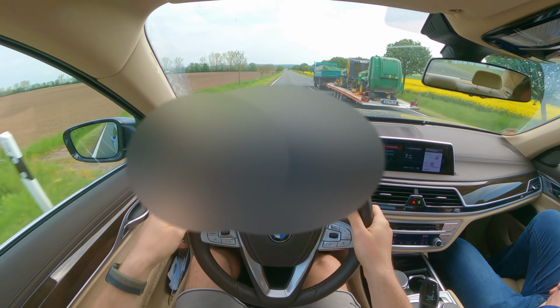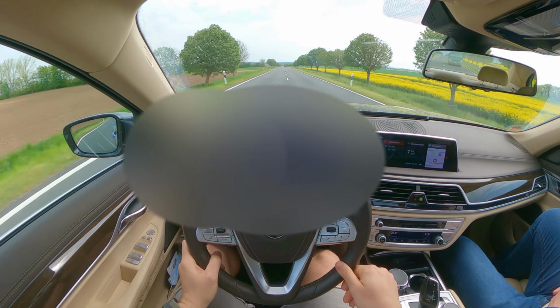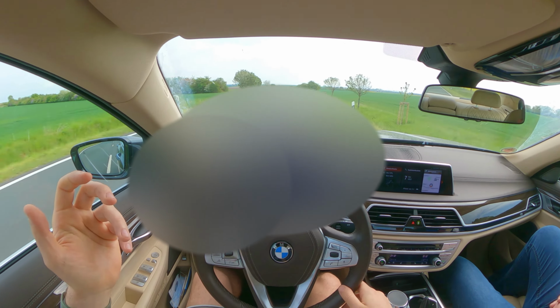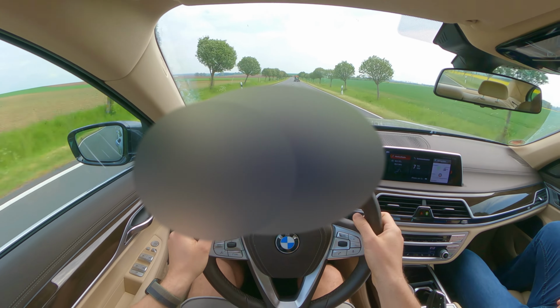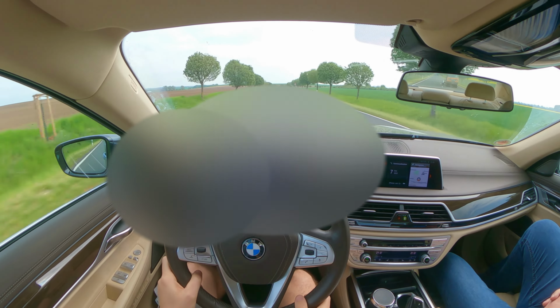The comfort while takeover, but basically the 7 series is an autobahn high speed car where you can drive 200-220 for 1500 kilometers and have absolutely no issue when arriving there. And also now kickdown, the car really goes.